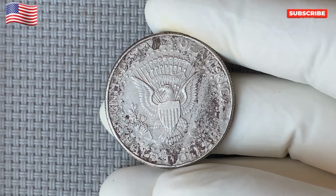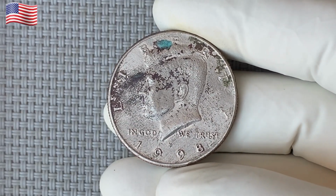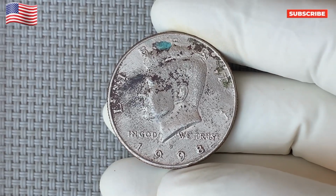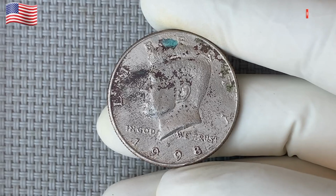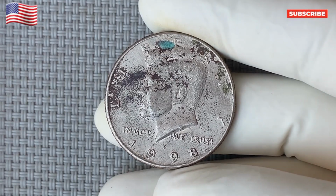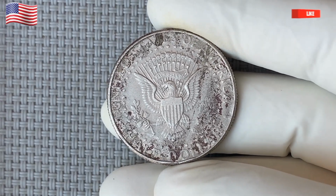of American history. The combination of rarity, historical significance, and condition has made the 1998 Kennedy half-dollar one of the most valuable coins from the late 20th century. It's not just a half-dollar, it's a piece of numismatic history that could be worth an incredible sum of money. For those of you watching who may have one of these coins tucked away in your collection, it's time to take a closer look. A coin that could be worth hundreds or even thousands of dollars may just be sitting right under your nose. As with any rare coin, the best thing you can do is have it professionally appraised and graded.